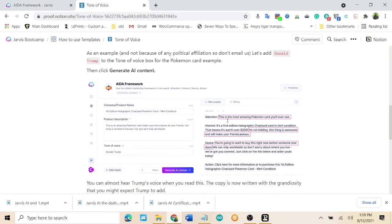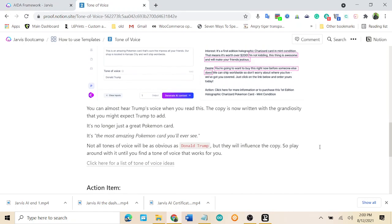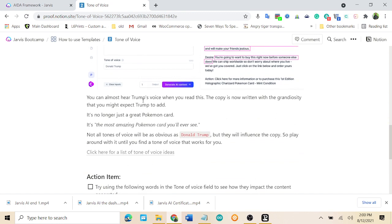So they're putting in tone of voice Donald Trump. It's going to write it as if Donald Trump wrote it, by knowing how Donald Trump writes. Again, we're not getting political. I don't care. I'm not getting into that. So you can leave those comments to yourself. You can almost hear Trump's voice when you read this.